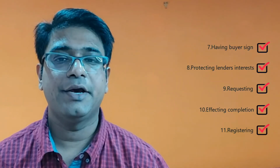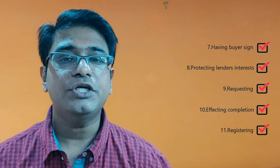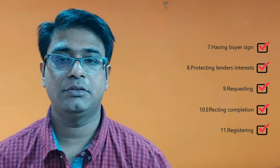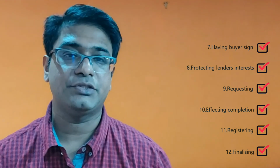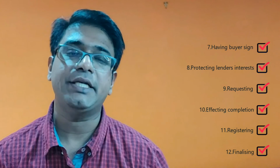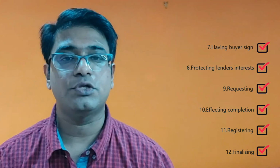Point 11, registering. In this point, ownership transfer documents and lender mortgage documents are registered. Point 12, finalizing, the last stage. Closing the searches on the completion of the registrations, collating all the ownership documents and sending them to the lender to keep as security, and closing the solicitor's file and storing it.